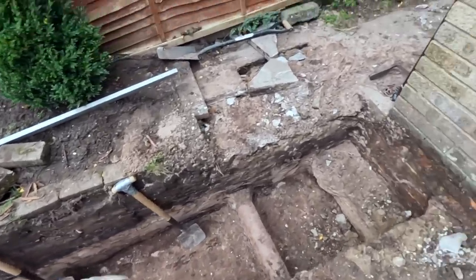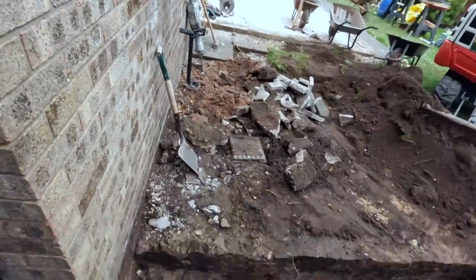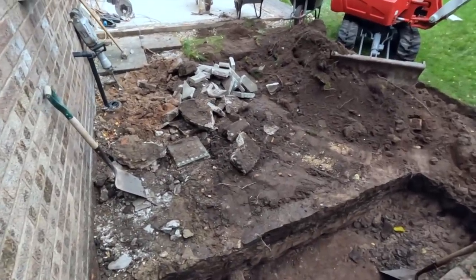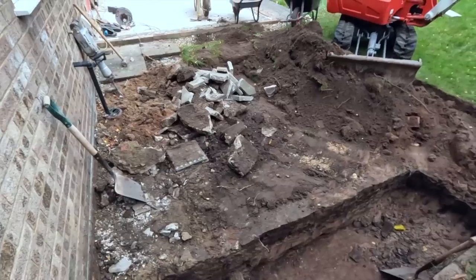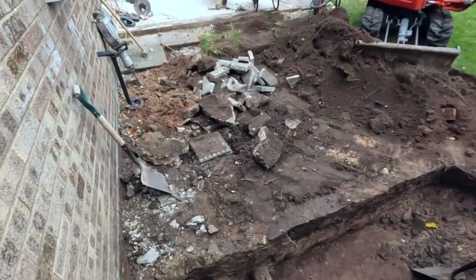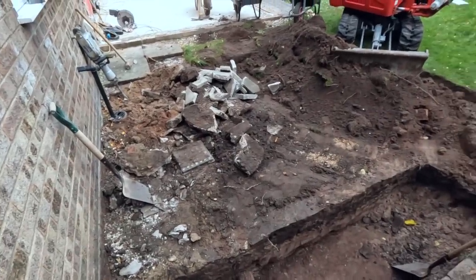And as you can see from here, we're making nice progress getting all this grass and the flags knocked back. So after lunch, we're gonna just keep doing that. I'm on barrow duty, Jason's on the digger, and Dad's just breaking up some of the concrete. Hopefully the momentum keeps going, so we'll catch you after lunch.